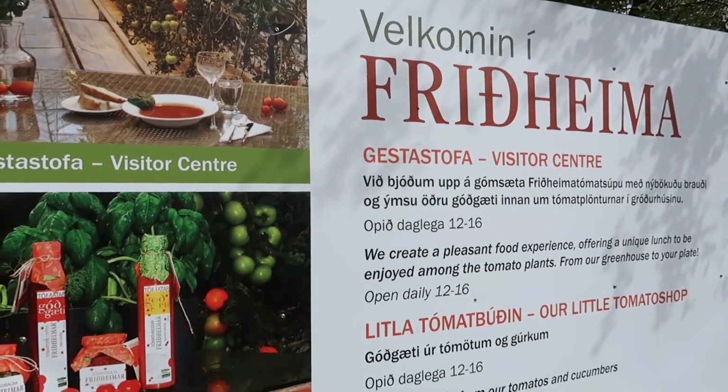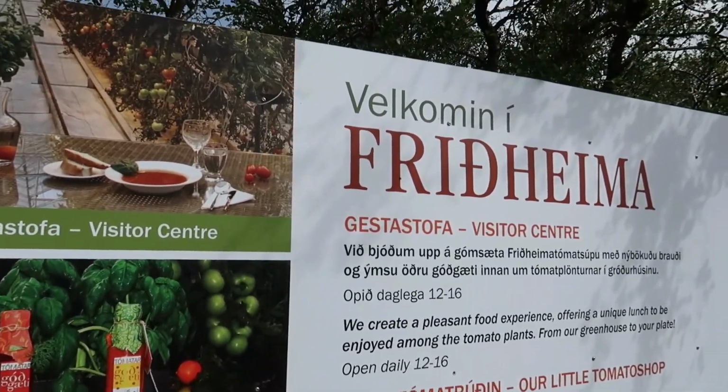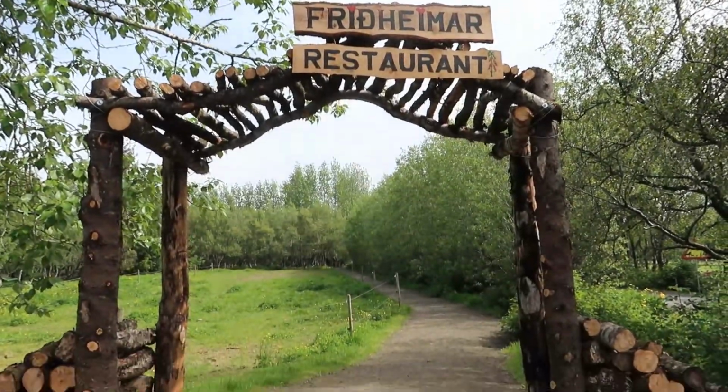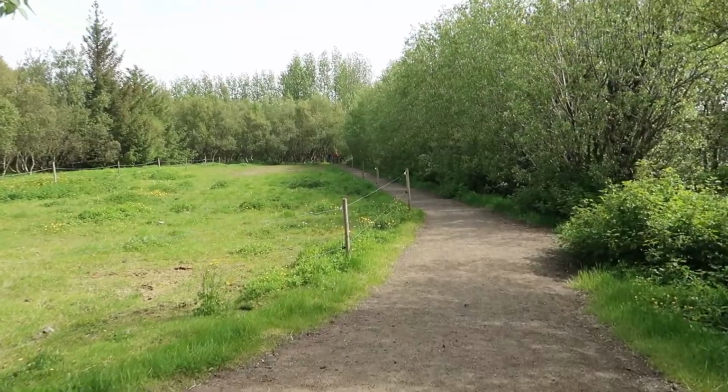So we have come about an hour and a half, but I would give yourself 2 hours to get out here from Reykjavik, and we are here at the restaurant. It's a greenhouse, but they turned it into a restaurant. And you do need to make reservations.